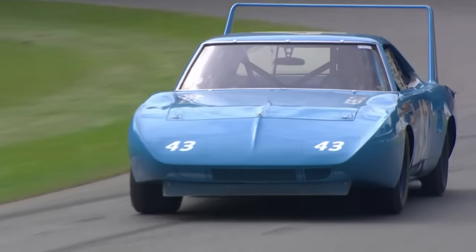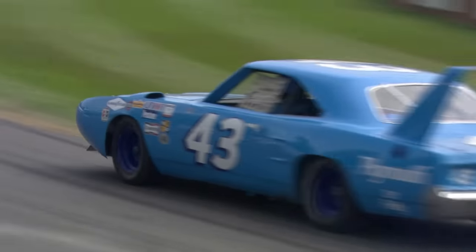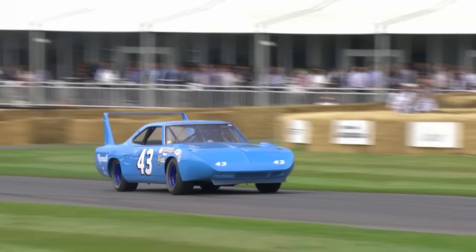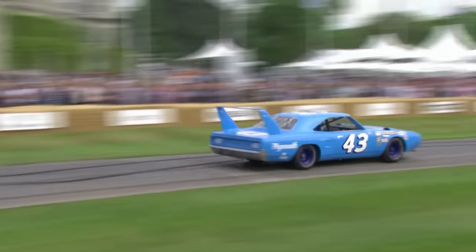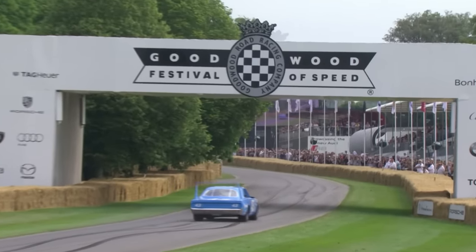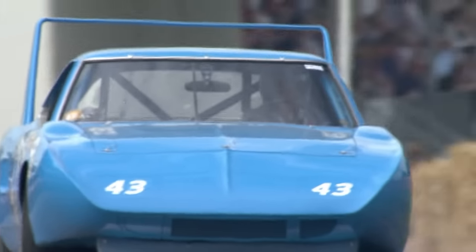Wow. Turning the clock back 45 years. Yeah, seven times NASCAR champion, 200 wins in the top class. That's only 95 more than the next most successful bloke. And here he is in one of his iconic Superbirds. If you've seen Disney's Cars film, you'll know this machine has been immortalised in cinema. And here's the actual guy in the actual car right here in front of us today.